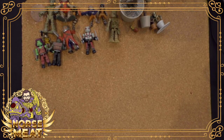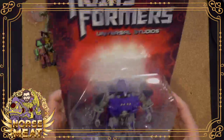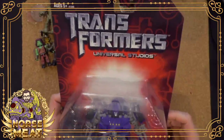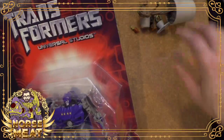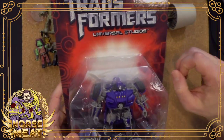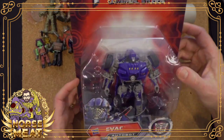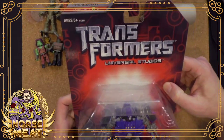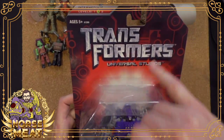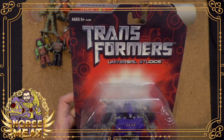Back in ye old pre-virus days, when we could actually go places, we spent a fair amount of time at Universal Studios. We had passes for a while. It's a lot cheaper than Disneyland, and it's very close to where we live here in Burbank. A good place to take the kids just to run around. There's a Transformers ride at Universal Studios, both here in LA and in Florida. If you haven't been, I recommend it.